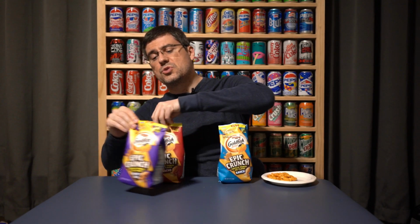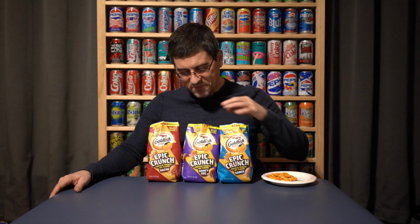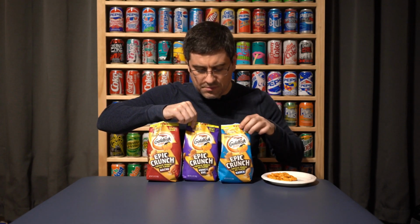Second place, I'm going to give it to honey barbecue. Honey barbecue is mostly flavored like tortilla, but certainly the smell, you can definitely smell some good barbecue sauce notes hiding in there. But for some reason, the coating that they put on it just doesn't pop when they put it on a Goldfish. So give it second place in today's Capsule Countdown and 4.5 out of 10.